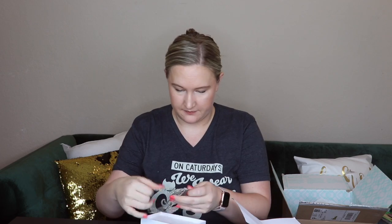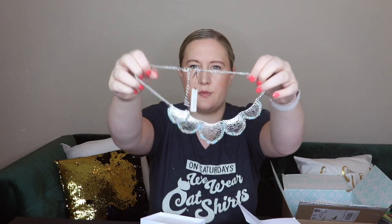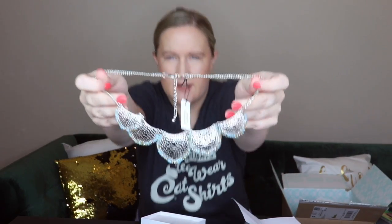Looks like I did receive a jewelry item. I don't really love receiving jewelry items just because I get some jewelry subscriptions, and I don't really need it. So let's start with the piece of jewelry. It comes in this box here. Can't even tell if you could see it or not. Oh, this actually is pretty. It's a necklace. This is what it looks like.